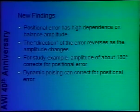And also, you can use dynamic poising to correct for that. No, that's a new finding, because previously it's been 220 degrees. No, he's talking about the hairspring. Hairspring, right. That's two different things. That's exactly right, and that's what I'm saying. Once you correct one thing, it screws up the other thing. So you can't get it all in one package.